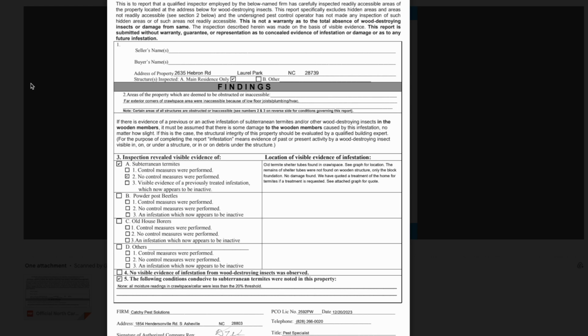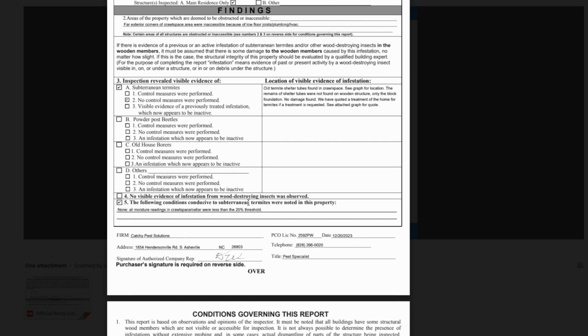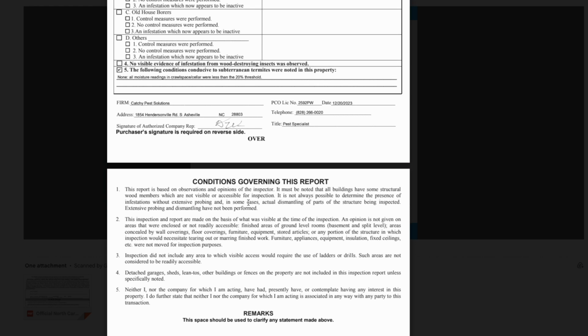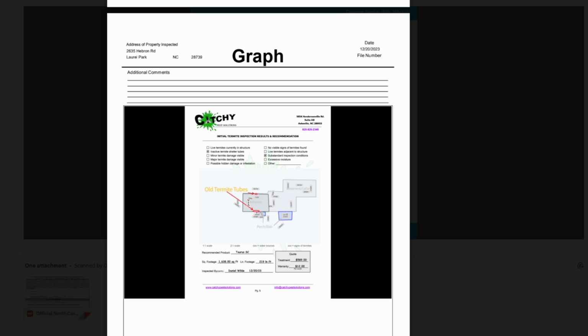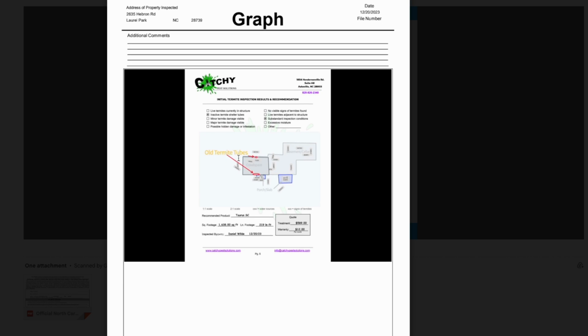It's cutting it off a little bit, but it says exactly what I found here: the property address, my signature, what I found as far as the termites and the moisture readings. At the bottom, which is really cool, you can attach anything to this graph, and BrioStack software puts it in there. So I have my Catchy Pest Solutions graph that I made, and that diagram you're seeing is actually the diagram from BrioStack. I just copied and pasted it onto my Catchy, a little more personalized. I've got the logo at the top with the graph and the quote, and the product recommendation on there. So this is all really, really cool.